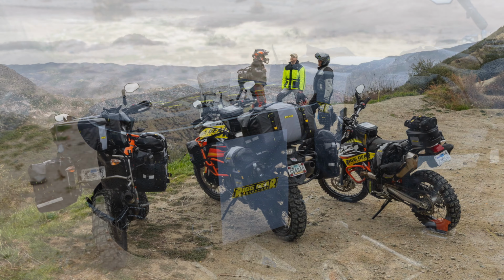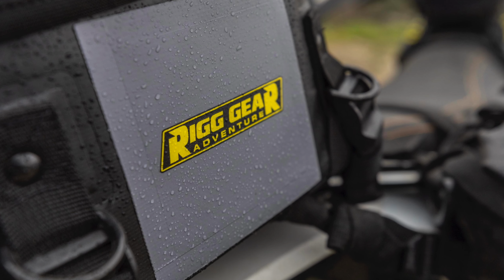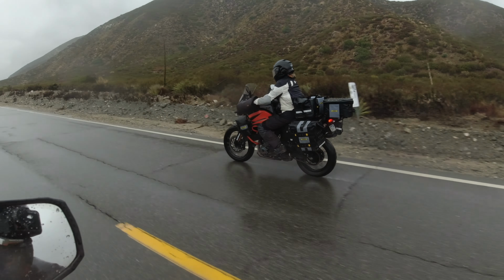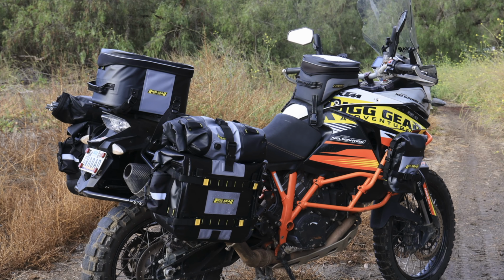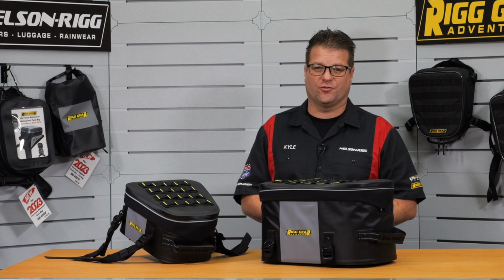Like all of the other bags in the Hurricane collection, these two here are made of a PVC tarpaulin material with electronically heat welded seams, making them 100% waterproof. Another nice feature of this material is it wipes down and cleans easy after a long day on the trail. I just hit it with a hose and 90% of the dirt falls right off.